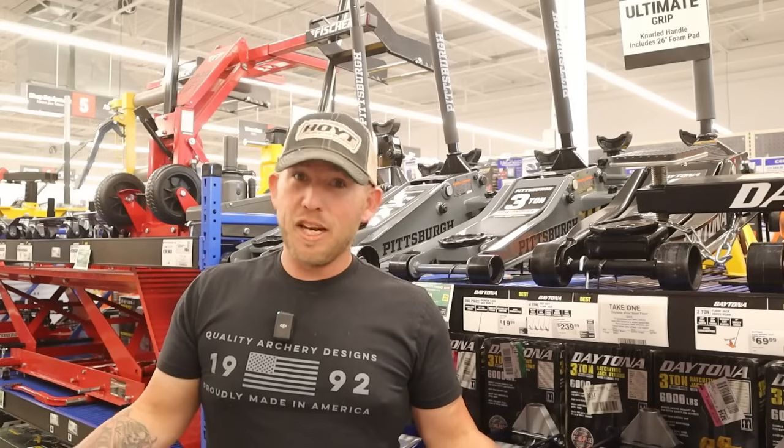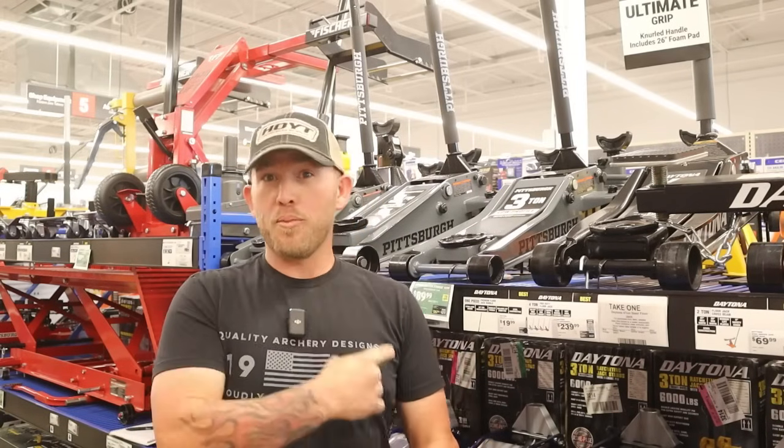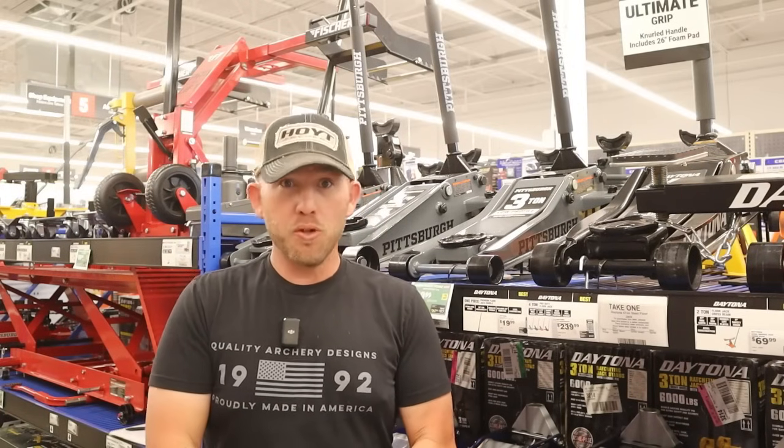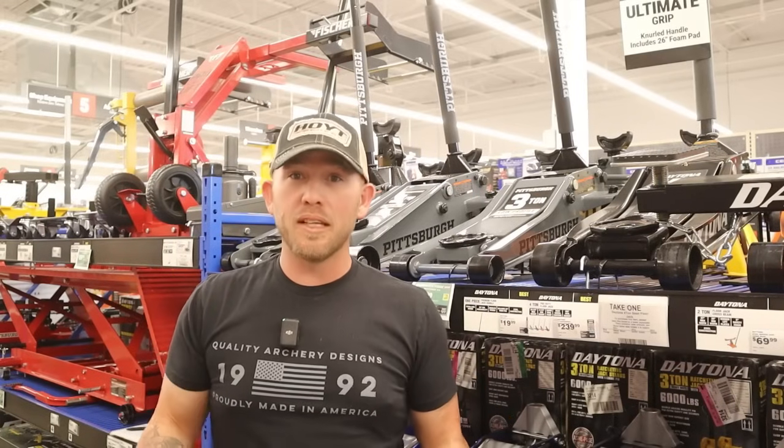I've used my dad's jack he's had for years and it's awful. So when I brought this thing over from California, it was kind of a godsend. It's super heavy, but it's got wheels and you can roll it all around your shop without having to lift it up.